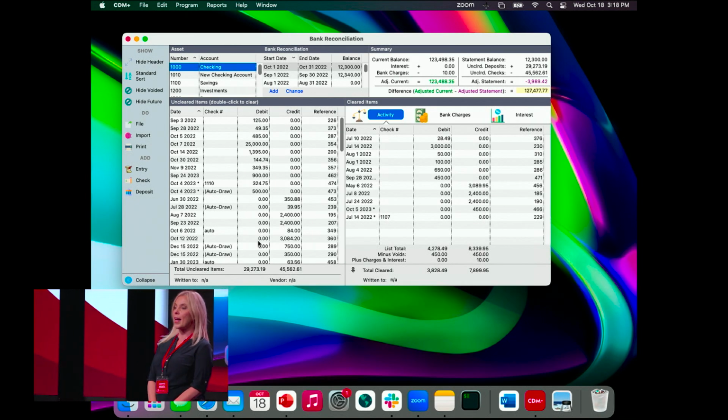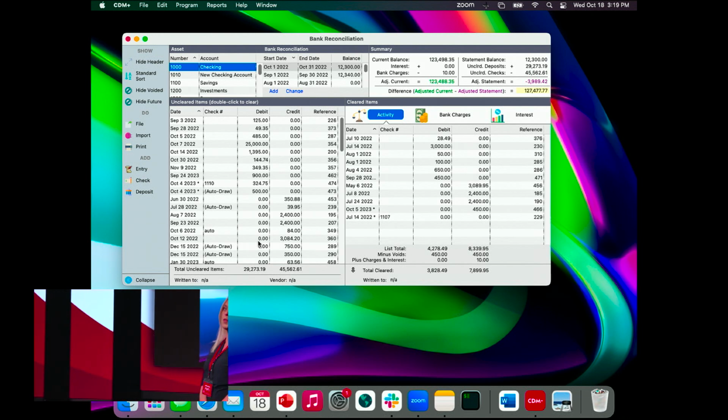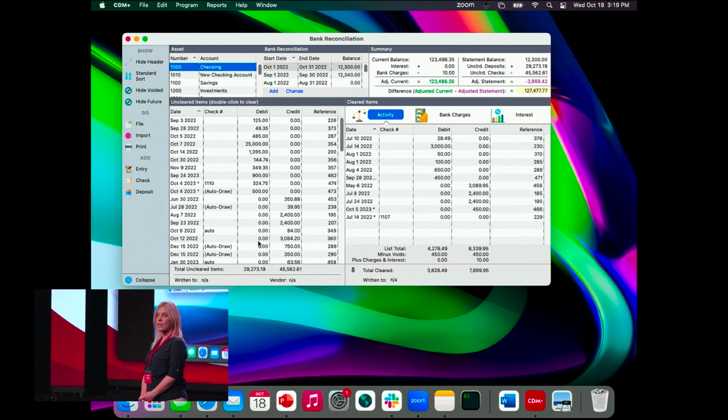Let's talk about bank reconciliation. This is one of the most important, maybe it is the most important thing to make sure you do every month. Actually, it is the most important thing you make sure you do every month.